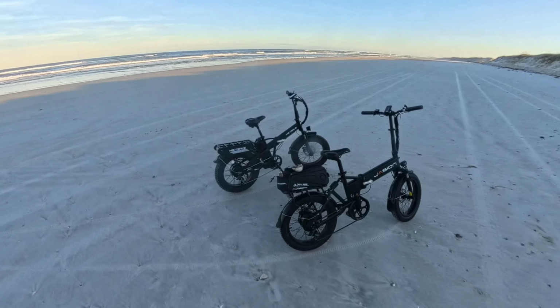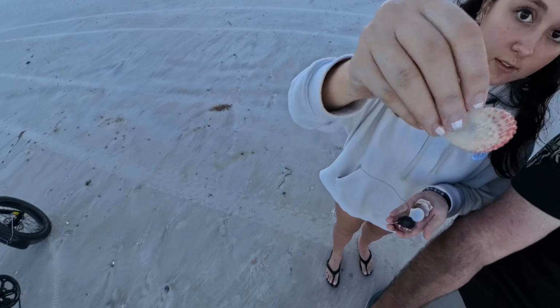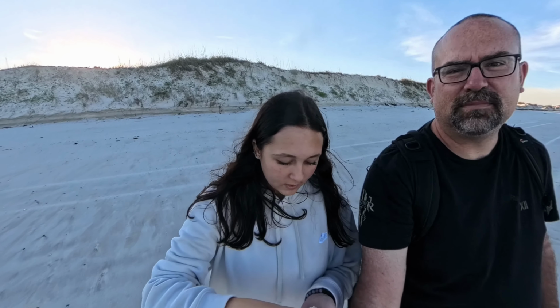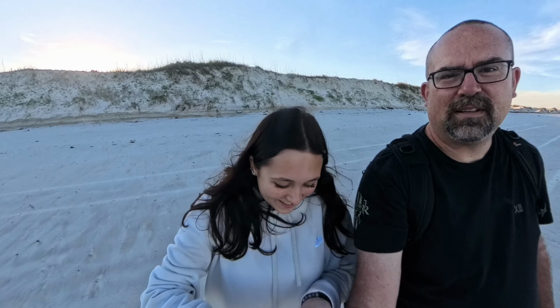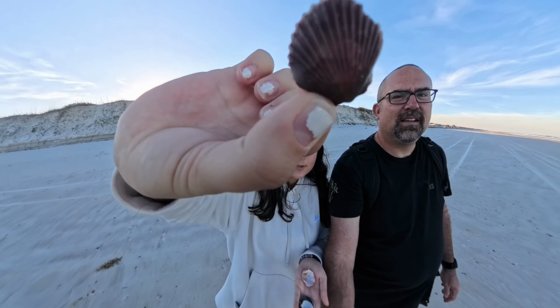We found some seashells way out here. This seashell? That one Dad found. I found this one. We found a lot of stuff out here. This one's cool.